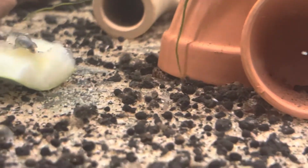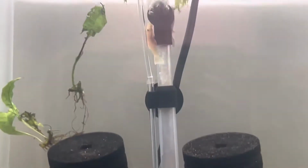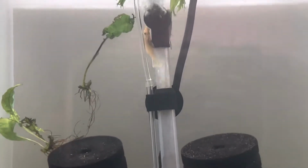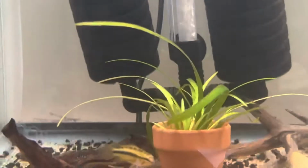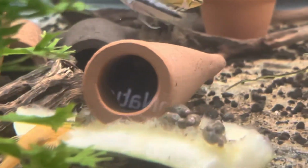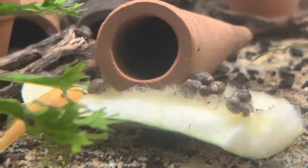And then I have 2 short fin blue-eyed lemon bristlenose plecos. There's one hanging out on the sponge filter. Oh, they're both up there on the sponge filter. And then I also have an L397 pleco in here. They used to call it a tiger pleco, and now they call it a candy stripe pleco.